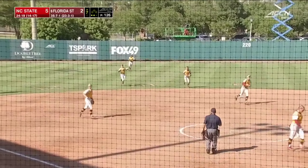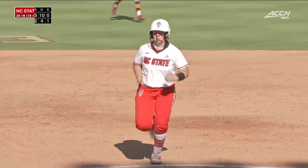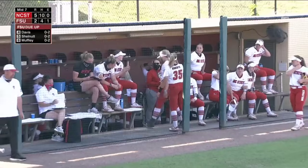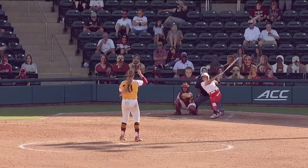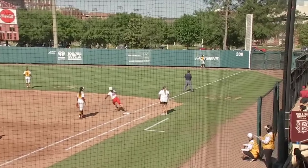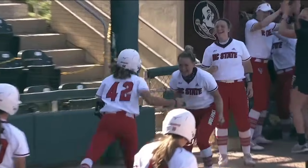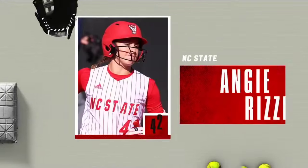Charging in to make the play in left is Kaylee Mudge. But NC State adds some insurance off the bat of Angie Rizzi. Their home run mindset, a lot's been said and made of it. And this time, Rizzi delivers, the Wolfpack looking for their 3rd ranked win of the season. And the Seminoles are down to the final 3 outs when we come back.